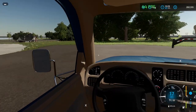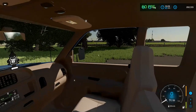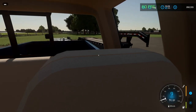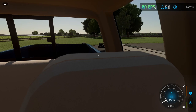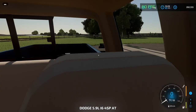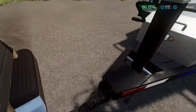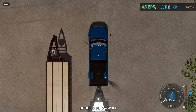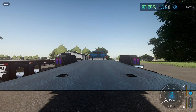So, we're just gonna take the good old tow-behind or receiver hitch one. I call it tow-behind, not behind. Oh, okay. I think that is it. Perfect. Ready, guys? We got that on because of the blinkers. Yep, works. It works.